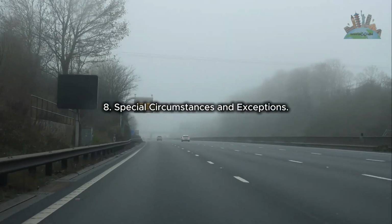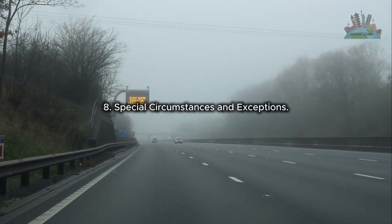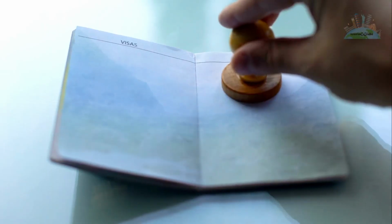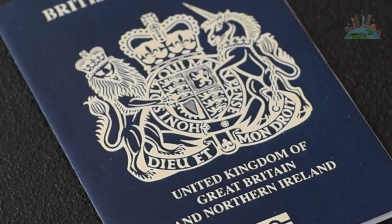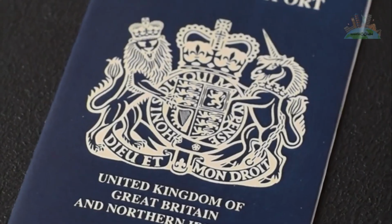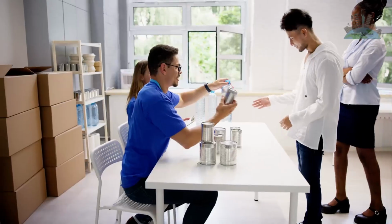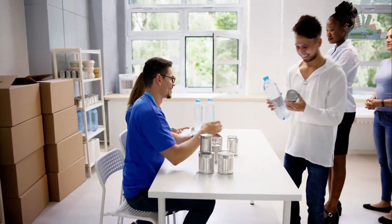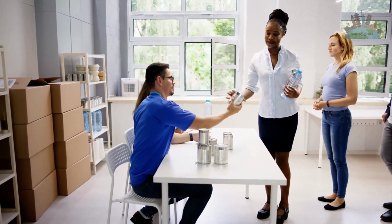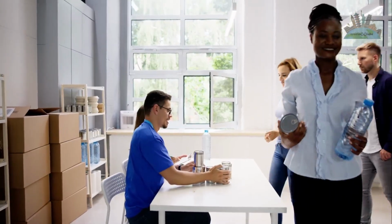8. Special circumstances and exceptions. Diplomatic and official visits. Dual nationals. British citizens with dual nationality should use their UK passport when entering the UK to avoid complications. Individuals in these categories may require specific documentation and should consult UKVI or a local British mission for guidance.